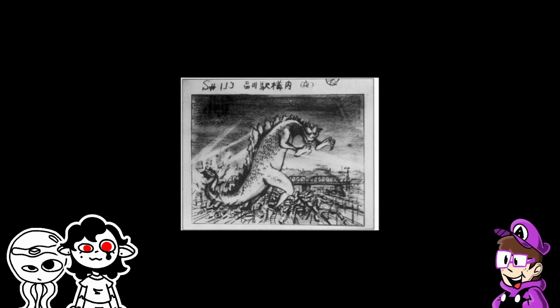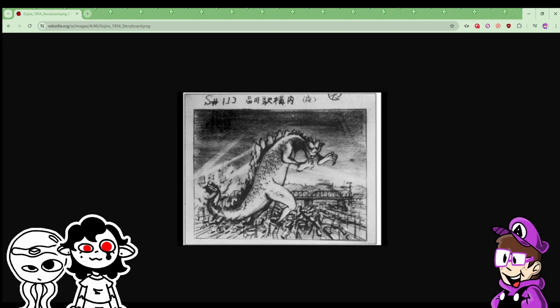Oh, here we go. Here's some of the storyboards. This is weird because Godzilla looks different in every single one of them. And in this one you can see here, he's got a.